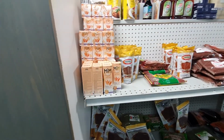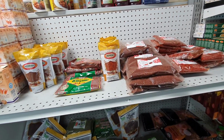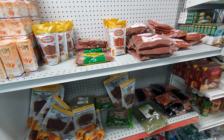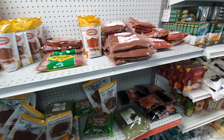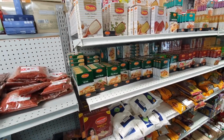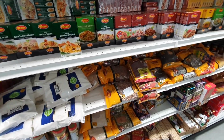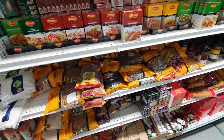Here we do have some sumac. Sumac is also a very important ingredient. Some Pakistani biryani masala and different sorts of masala. Peas, beans, lentils.